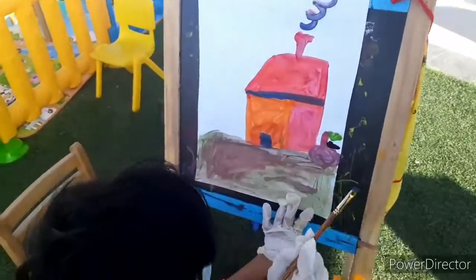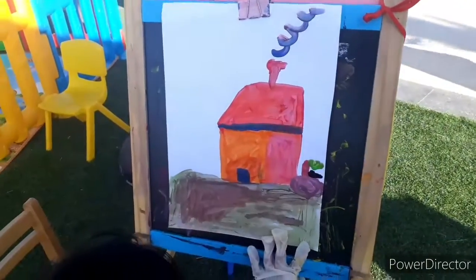She is doing a wonderful picture. She's drawing a home, this is a National Day special drawing, right?